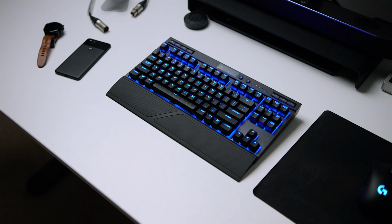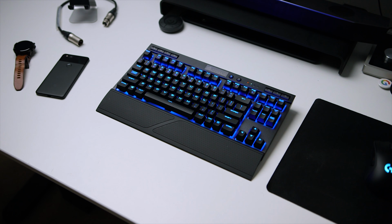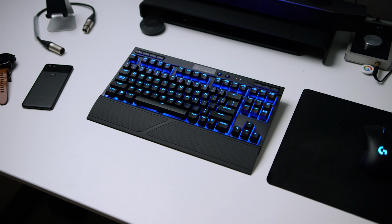Guess what, guys? Today we're taking a look at a mechanical gaming keyboard. I mean, how exciting does that sound? It's a gaming keyboard. But on a serious note though, this is something I'm sure a lot of you guys were expecting this year, a wireless mechanical keyboard. And today we're tackling Corsair's first product in that category. So meet the K63 Wireless that's priced at around $110.